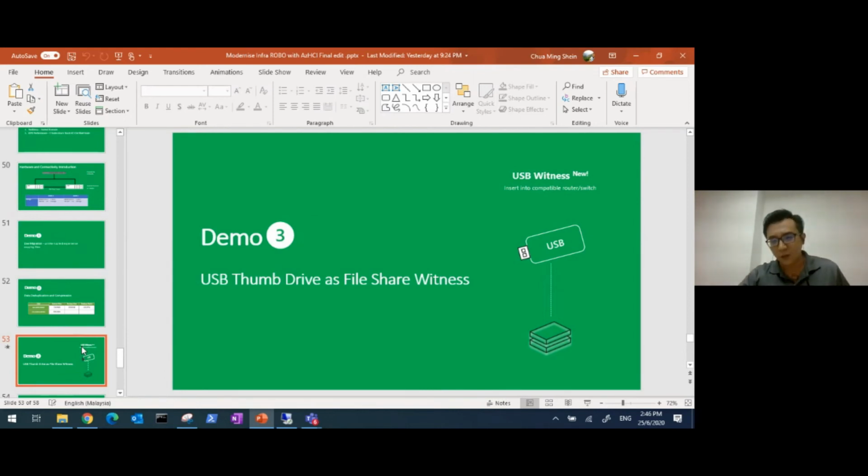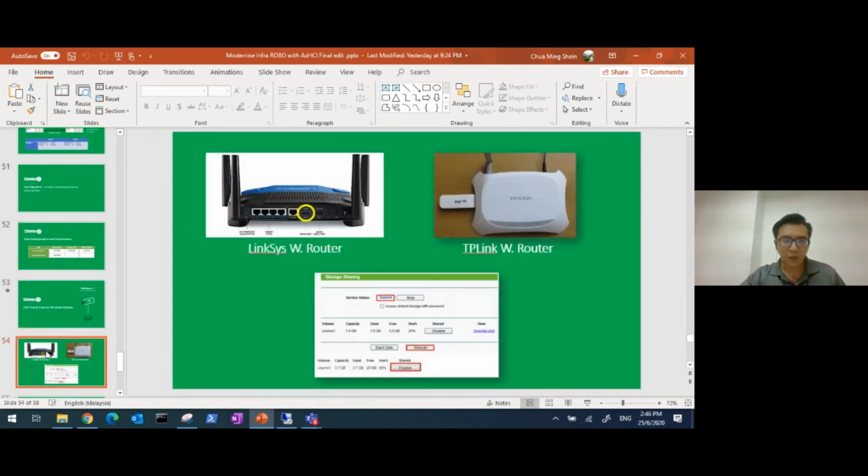For this file share witness, normally we will place it on a server, but in a scenario where somebody doesn't have an extra server, what you can do is put the file share witness into a wireless router with the USB port enabled and the file share function enabled.